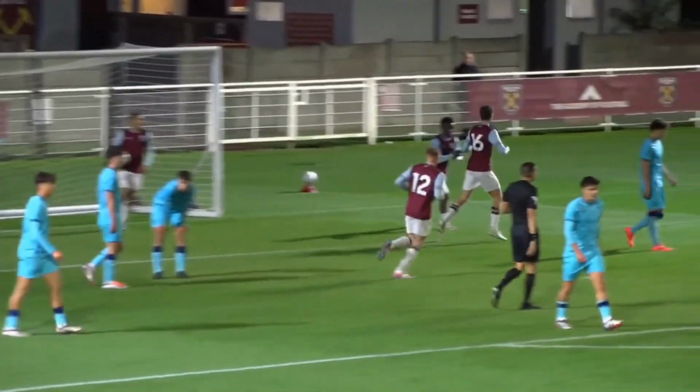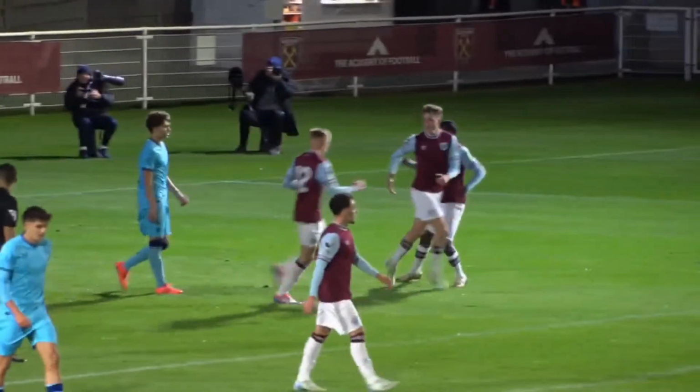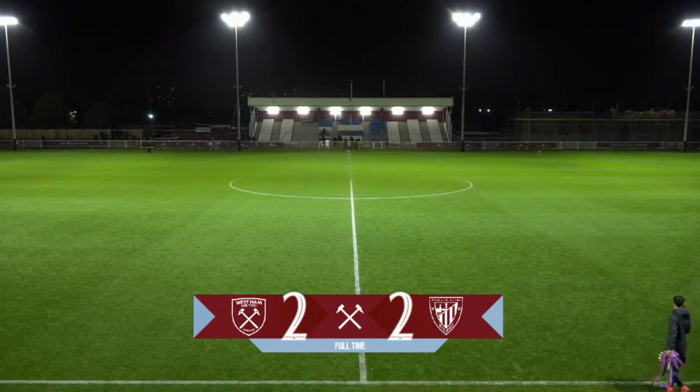Came out of the blue from Dolligan's strike. Caught me off guard, caught maybe others off guard as well. But Dolligan was there with the instinctive finish, and that's what keeps it and makes it 2-2. Full time here, the second game of the Premier League International Cup.